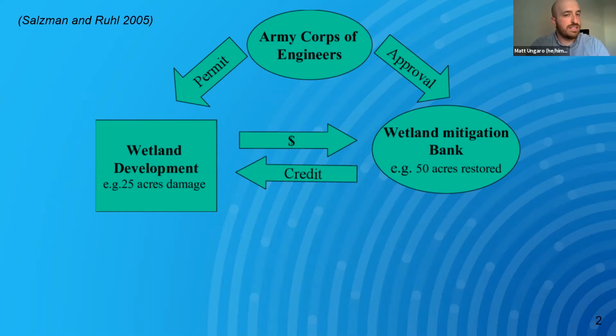However, these days, most of the time, it's a lot easier just to go to these mitigation banks. And these are private companies who do their own restoration work. So Kroger will go to this wetland mitigation bank. They'll purchase 50 acres worth of credits. And the money will go into a restoration project.